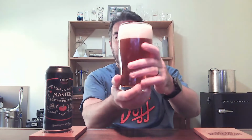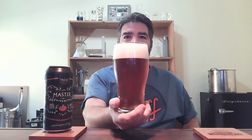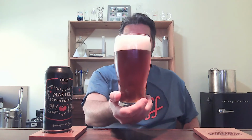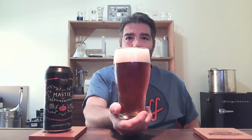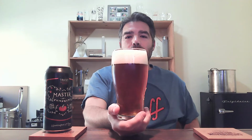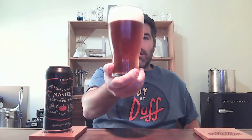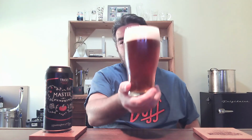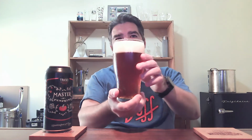That looks nice. Look at that. It's kind of a dark amber, light brown color. Nice off-white head. Lots of carbonation heading to the surface to maintain that head. That looks good.